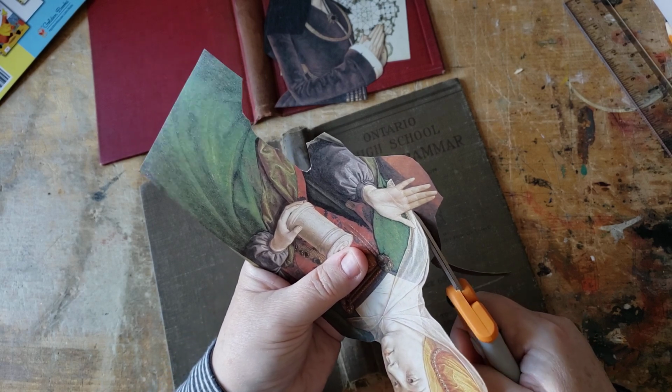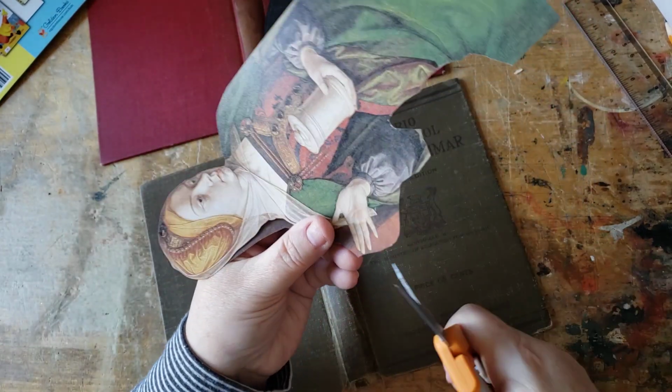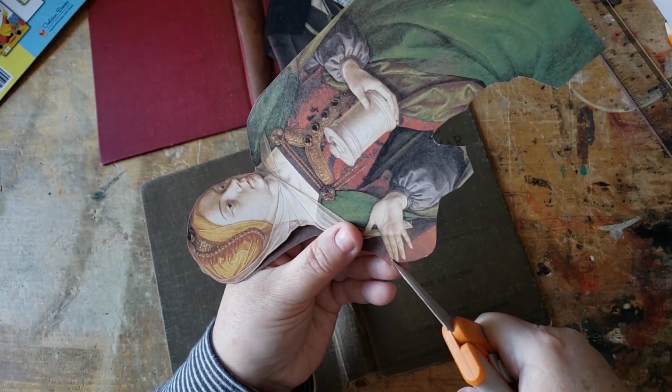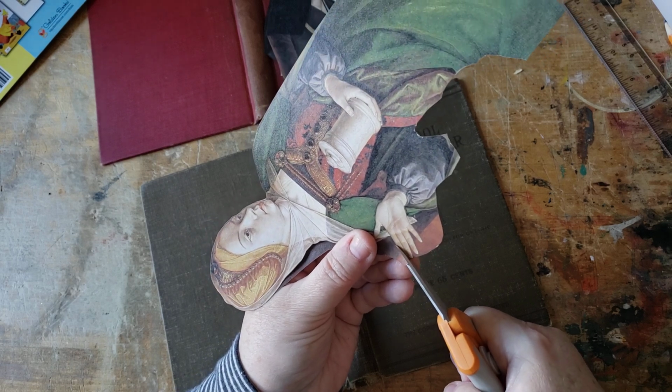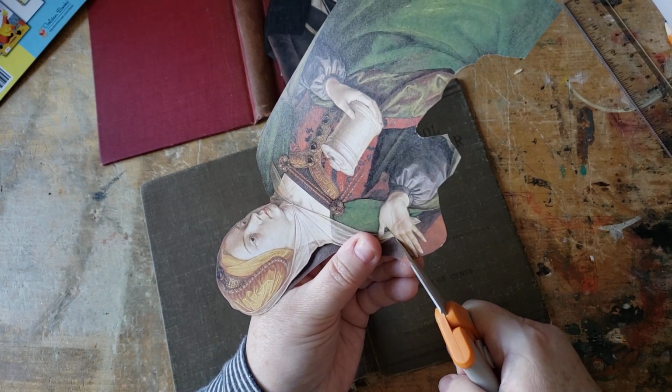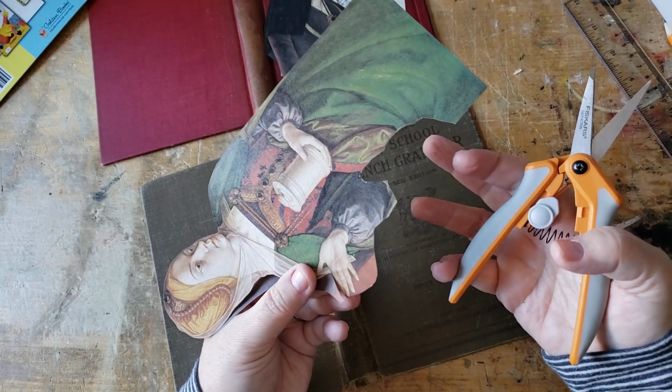Purposefully removing eyelashes sounds plausible to me, because as much as we think that that's outrageous, I'm sure back then they thought us ladies shaving our legs, or Brazilian waxes. Oh my goodness.